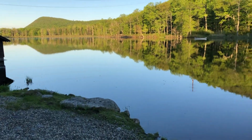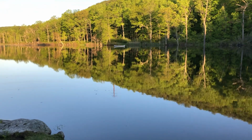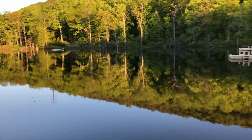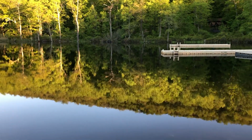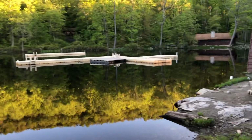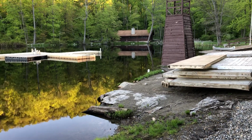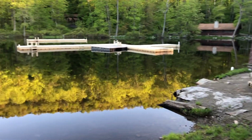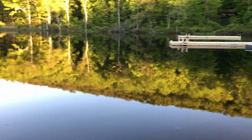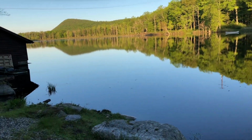But no, this is a beautiful, beautiful, beautiful area. And they have that canoe out there because they're gonna actually let us go out on the canoes onto the lake a little bit later on this morning after we eat breakfast, so it's really cool. Yeah, and if I can, I'll try to get some more video of the rest of the camp once we get out of here.